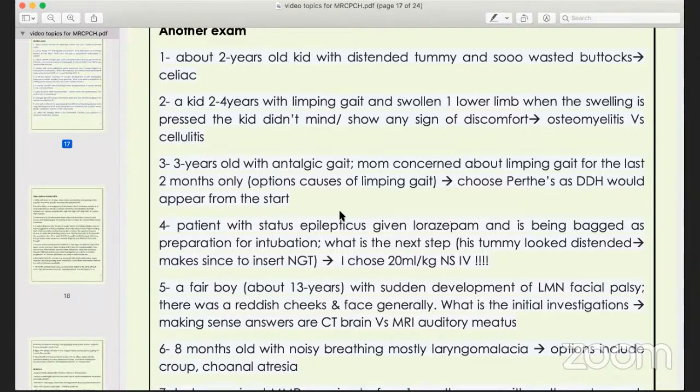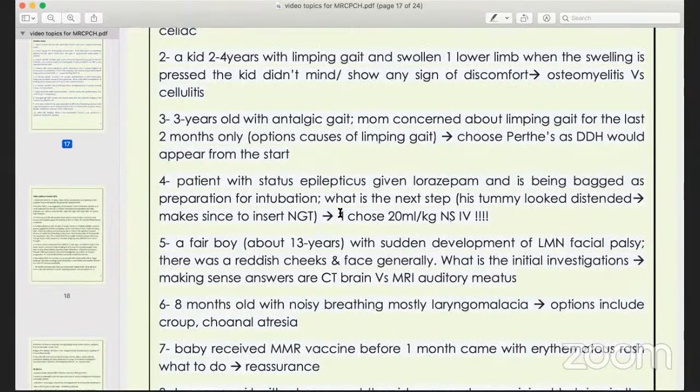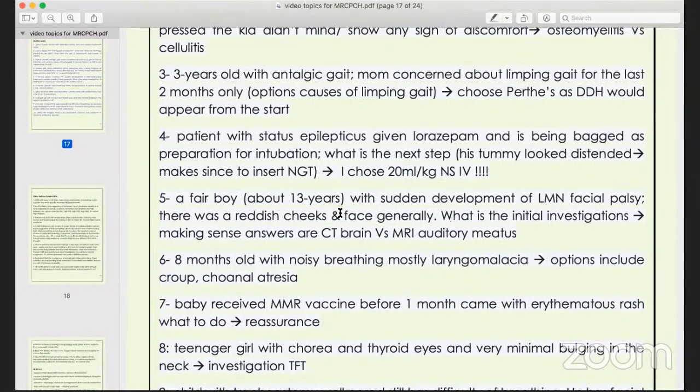Number four. Patient with status epilepticus given lorazepam, and is being bagged as preparation for intubation. What is the next step? His tummy looks distended. Makes sense to insert NGT. I choose 20 ml of normal saline.